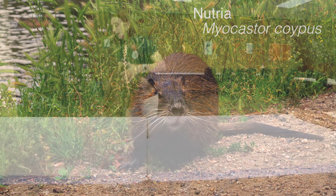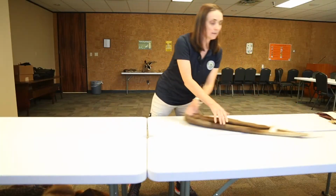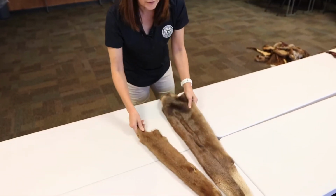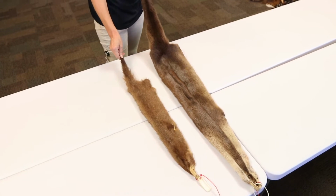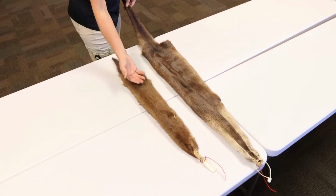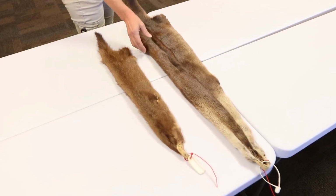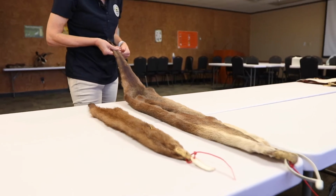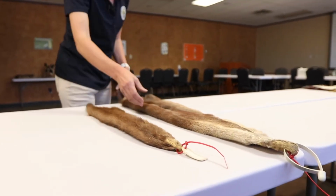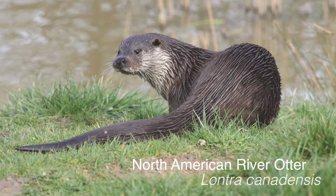Okay, our next two animals that live in and around the water look very similar, and that's because they are in the same family, except for size. We've got the small one and a large one. So they have a long, thin body, relatively long tail. They are both carnivores. The big one is the river otter, and the small one is the mink.